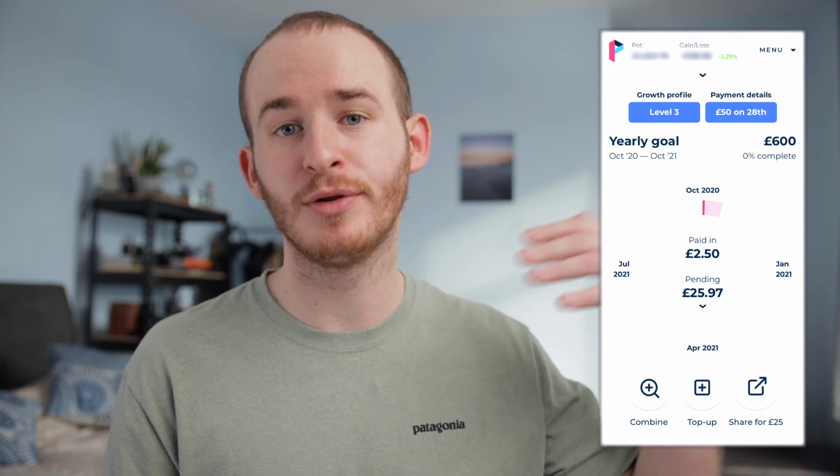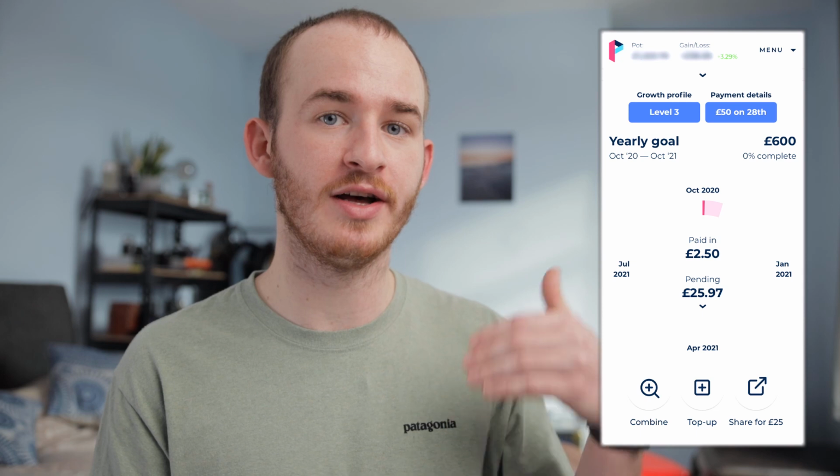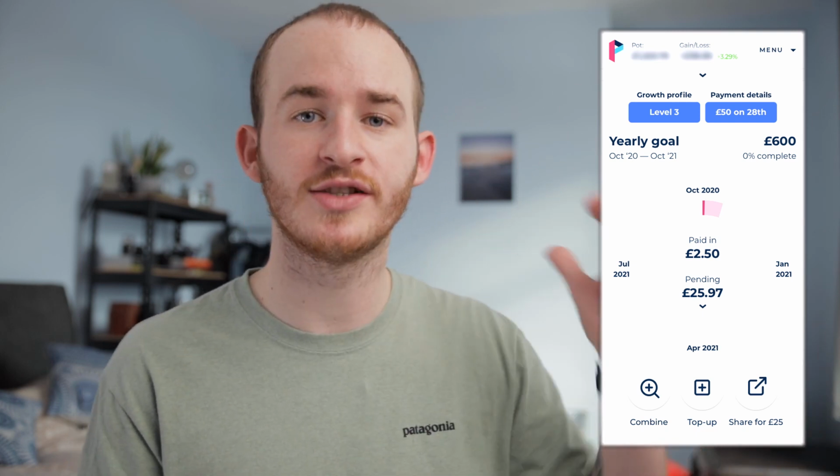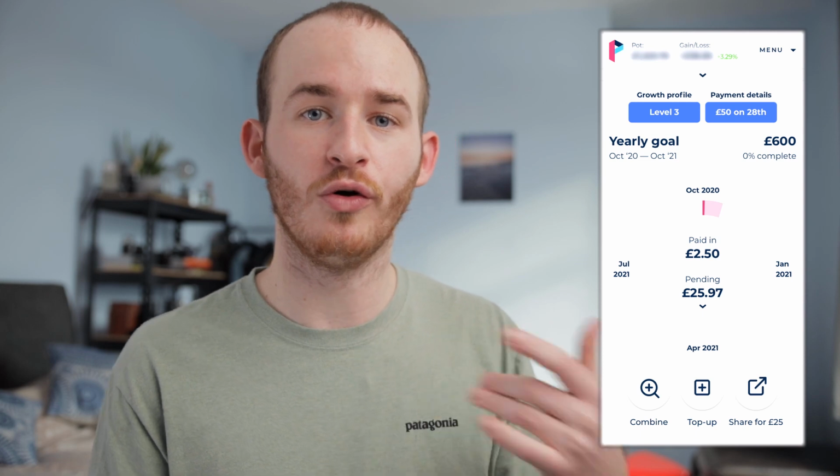One of the key reasons that Penfold stood out to me as a self-employed person is the fact that being self-employed, you do not have an employer matching your pension contributions. So what Penfold do is offer a government tax bonus on everything you invest. So for every £100 you invest, the government invests another £25 for you. So it's a 25% kickback on all of your contributions.